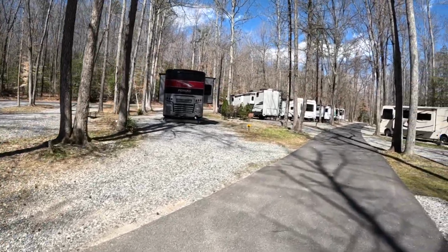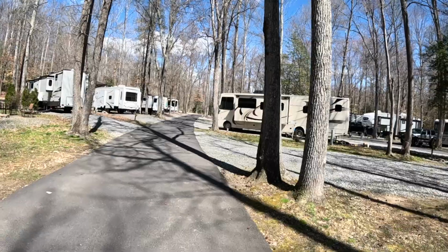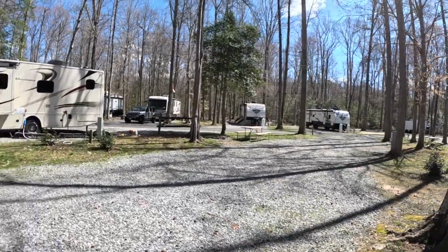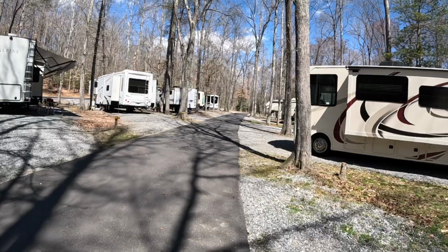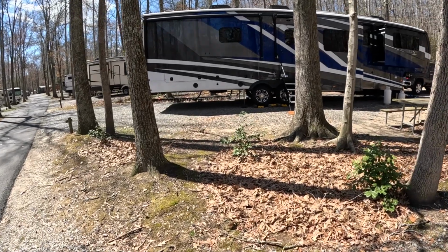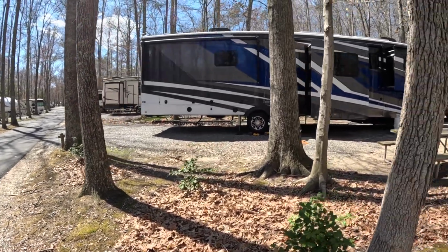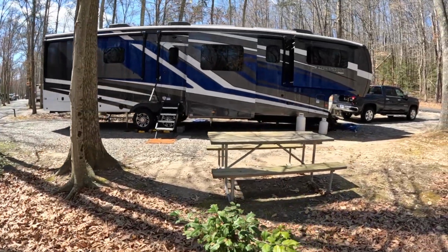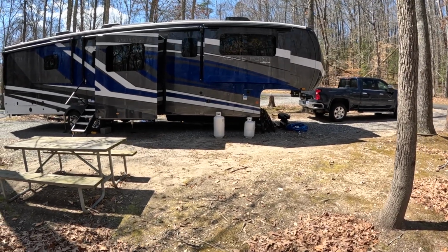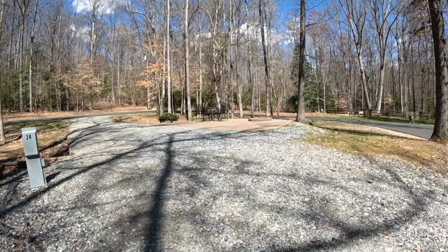Now, when this Forza came in, they had to let all the air out and jack the back up. He said they were able to get level enough. But these are all nice long pull-throughs. But we're in Virginia. You got to deal with hills. So you can see with some of these bigger fifth wheels, the back tires are on lots of blocks. They've got the jack extended all the way up. There's a lot of room underneath the camper back there. But when you come to the front of the camper, it is squatted all the way down. The jacks cannot go down any further. So that camper shows you just how unlevel a lot of these sites are.